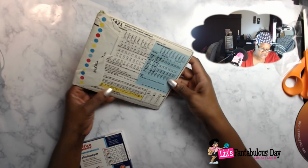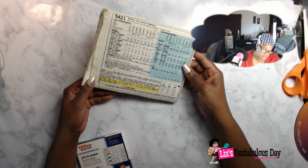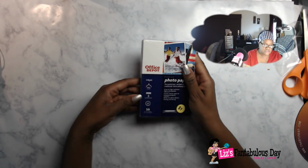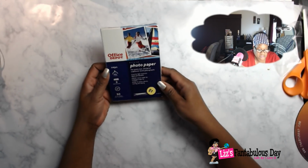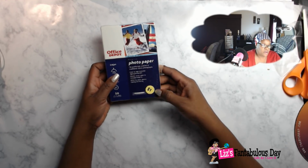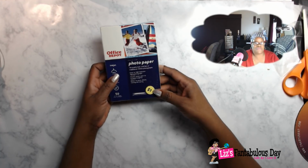And let's see, because we can make pockets with these. This is from 1977, so put that over there. And then this was a good find. This is actually photo paper. And no, I didn't pay $1 for it either. I'm going to tell you how much I paid for all this stuff, y'all.